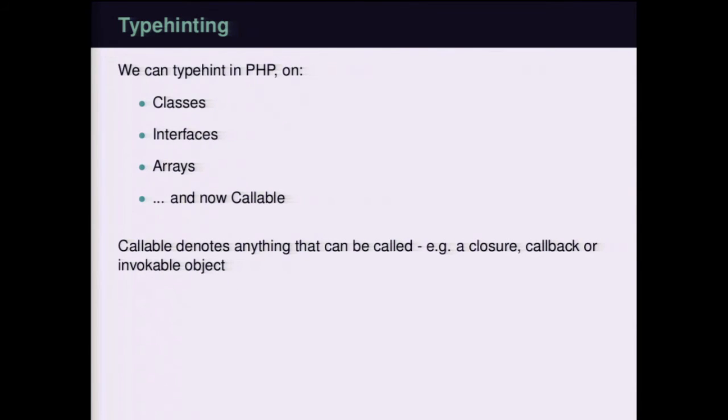Anything which can be called. Closures, obviously. Callbacks. So the name of a function, an object and method name, a class name and method name, or an anonymous function will all work here. Or an invocable object. I have an example of this as well.